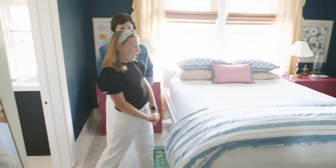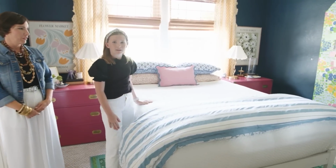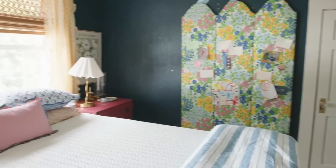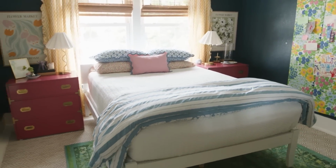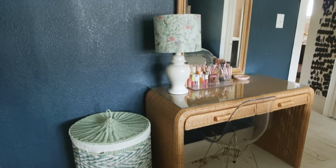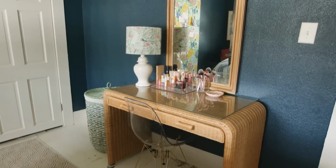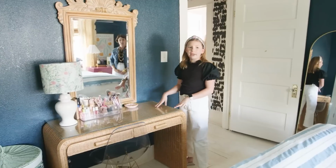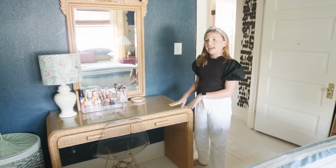Well, starting off, I absolutely love my bed. I love to read on it because I've been doing summer reading lately for school, and I just love to read on my bed. It's so comfortable. And then my desk over here, I absolutely love it. I love to do makeup. So it's like a vanity/desk. And I also for school, I'll come up here and do my homework and get that done.